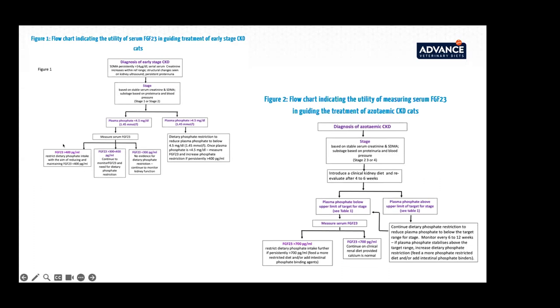So if the patient presents a value above 400, that means that this patient needs to take a renal diet. If the patient is between 300 to 400, continue monitoring until the cat increases over 400 and introduce the renal diet. And if the cat is below 300, there is no evidence for dietary phosphate restriction, continue to monitor the kidney function.